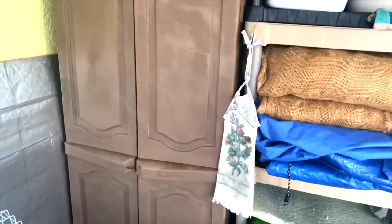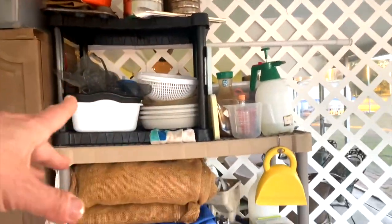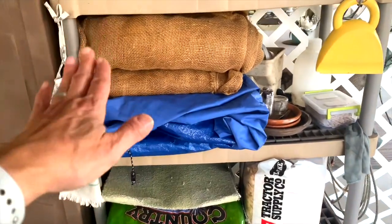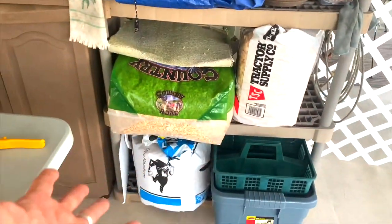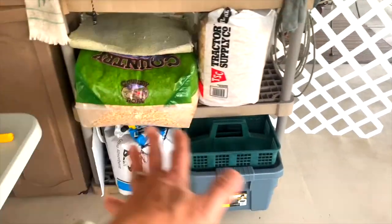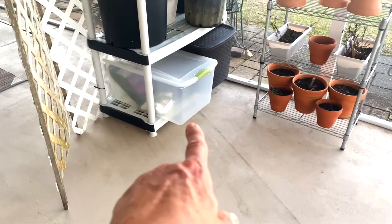My cabinet is here. All the things that I use, my chicken stuff is up here. And my tarp for the cold weather, and my burlap is here so I can cover plants when it's cold. I have my planting sticks over here that I've got to use for now when I transplant. And just, you know, bedding for the chickens. I'm going to keep that here. Just all of this is pretty much bedding for the chickens. And then my soil amendments, I'm putting that in that. Still got to order some more stuff.